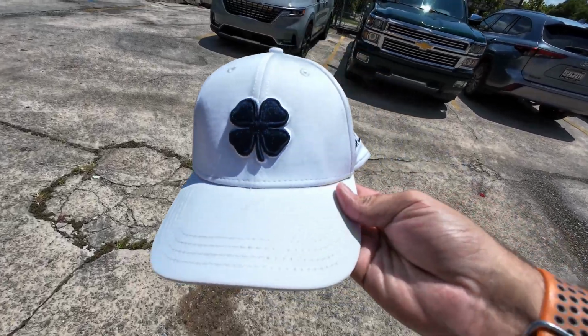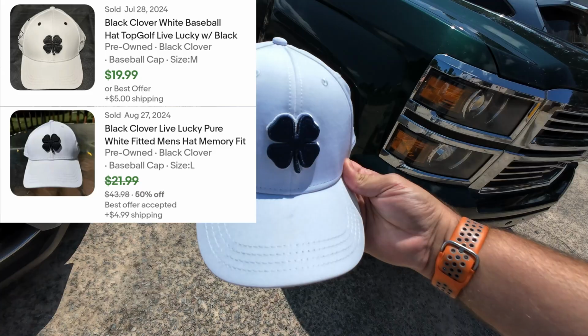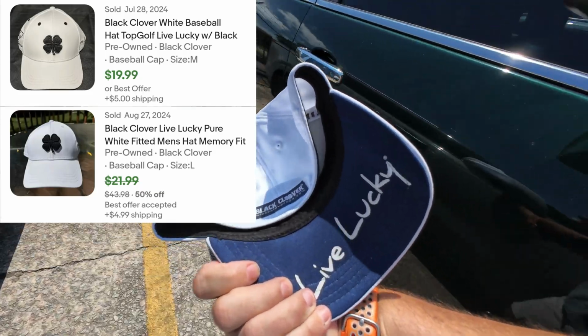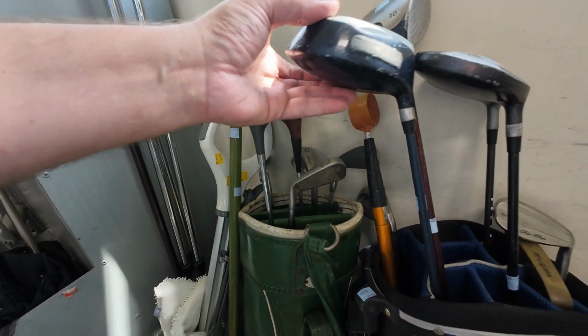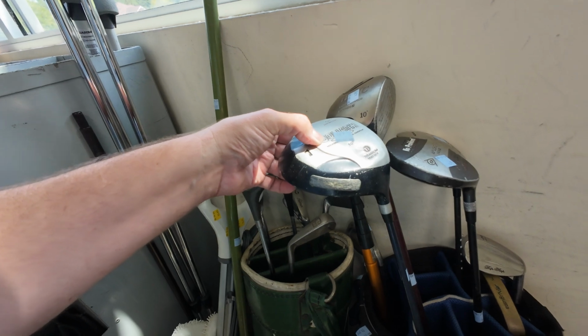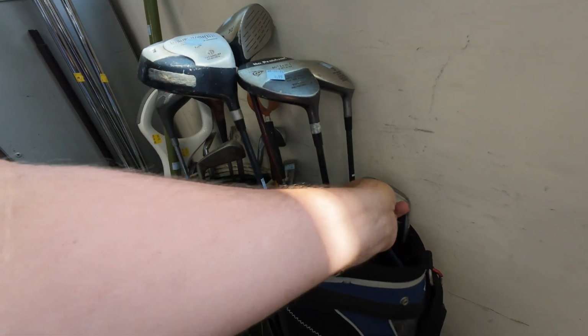Well, I didn't walk out totally empty-handed. Got the Live Lucky Black Clover golf hat, really good condition, and only $1. This place always has the worst golf club selection. There's a Goliath. Oh, it's a no problem. That's what I need. I have all kinds of problems. There we go.